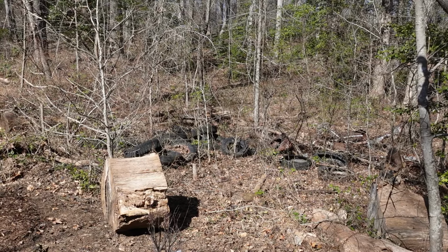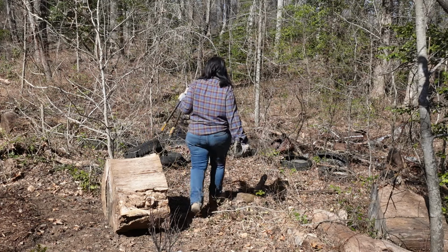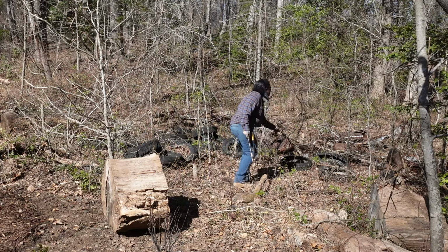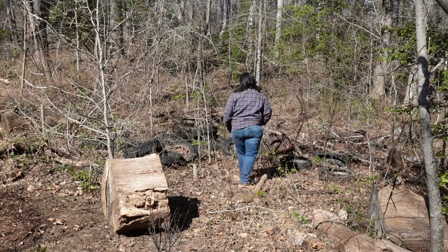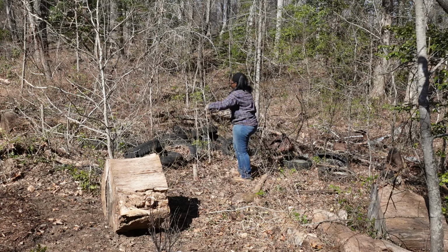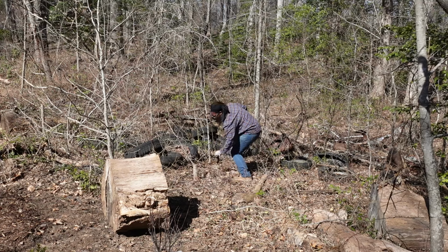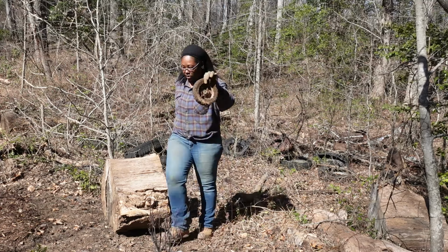I'm going to start by cutting down some of these smaller trees and then remove some of the tires. First tire being removed.